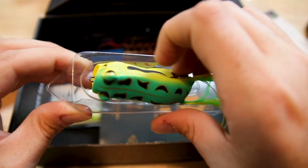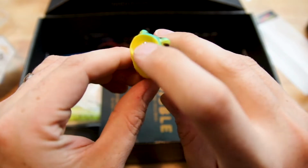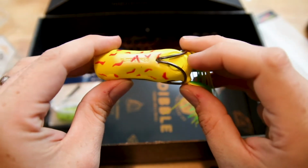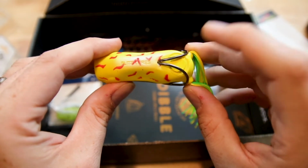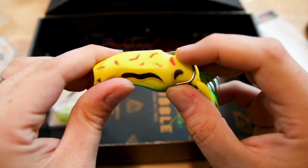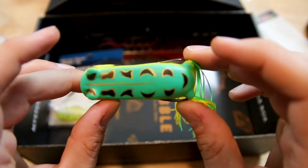All right. So like I said, it's a Poppin Frog. You're gonna see we've got the concave mouth here. You're also gonna see it's got the same kind of weight system as the Buzz Frog has. That's gonna help make sure that your bait stays upright, which is great. It's got a nice solid set of hooks here on it. Those are gonna work out real well for us. And we've got more of a traditional frog color pattern on this guy.